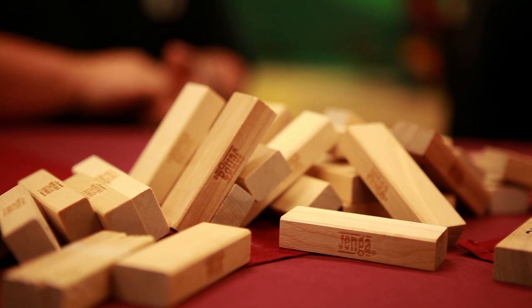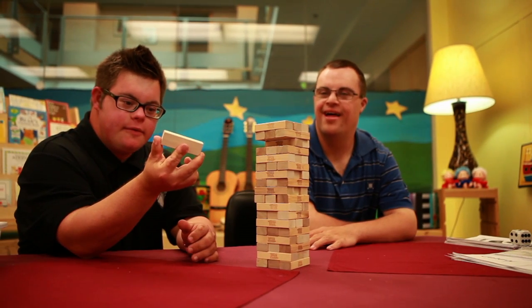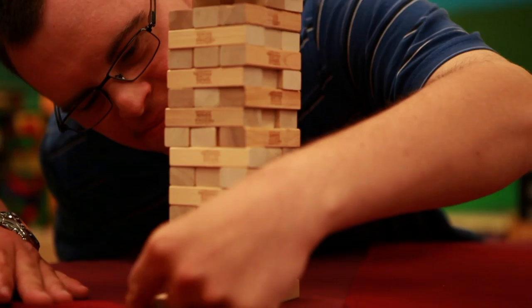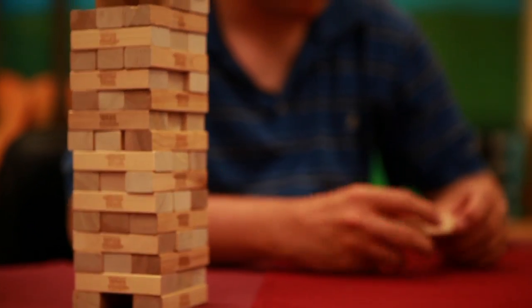Let's take a look at a few of the games that we enjoy. First of all, take an old Jenga game. Take the blocks apart and write all the sight words or the target words that you're trying to teach your student. Every time they pull off the block, they have to read the word and put it on top.